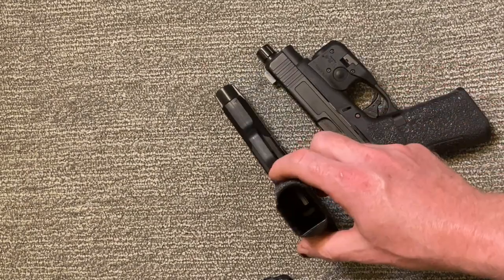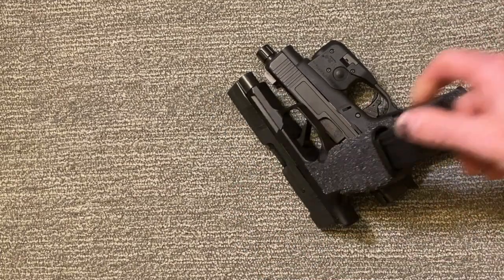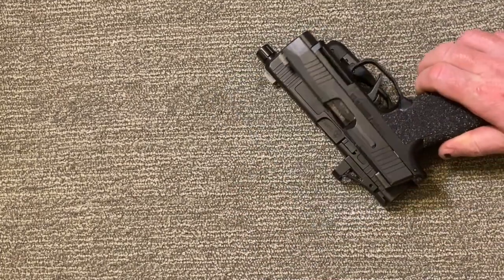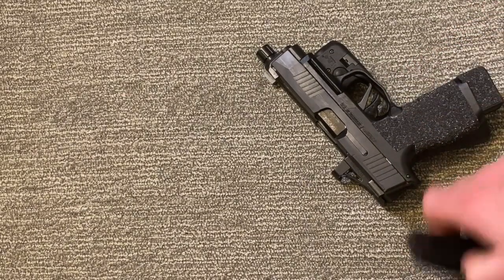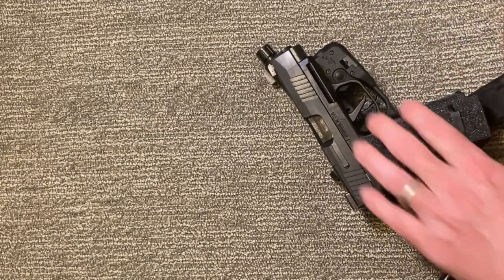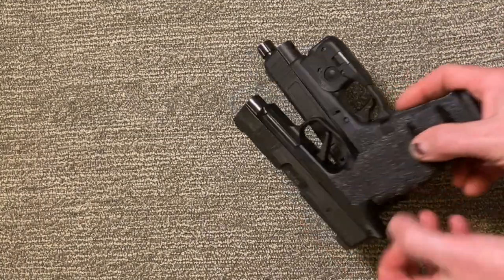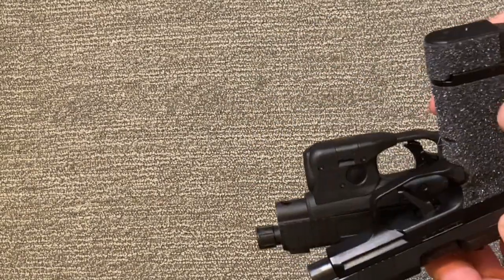Oh man, even 10-15 years ago. It's just amazing how many of these little polymer guns are out there, and how really good they are in contrast to what we had over the years, though what we had was more than adequate. But if you can make it better, why not, right?